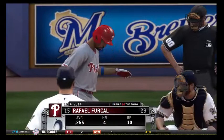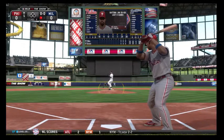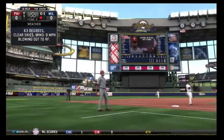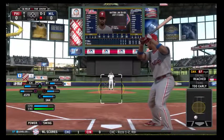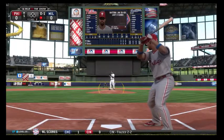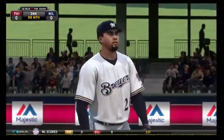Rafael Furcal will get his first opportunity here. Took an 0 for 4 in the victory last night. And here's a swing and a miss on a ball in the dirt, and it's strike 1. Good night for baseball all in all. Game time temperature 63 degrees. Off the plate, 1 ball, 1 strike.